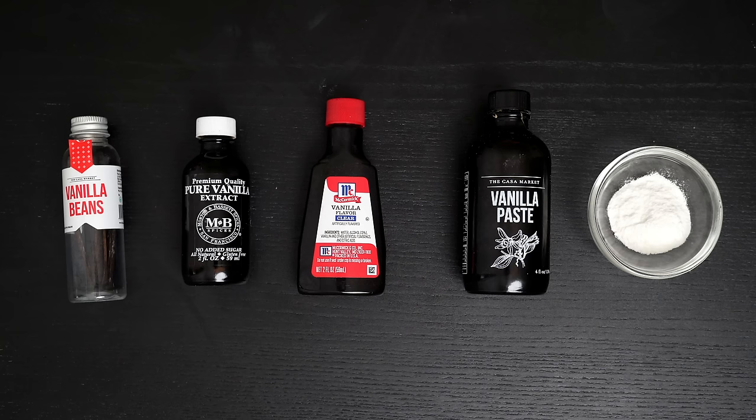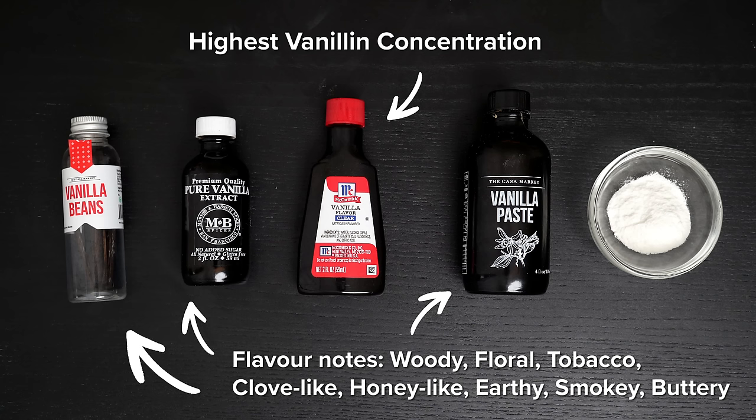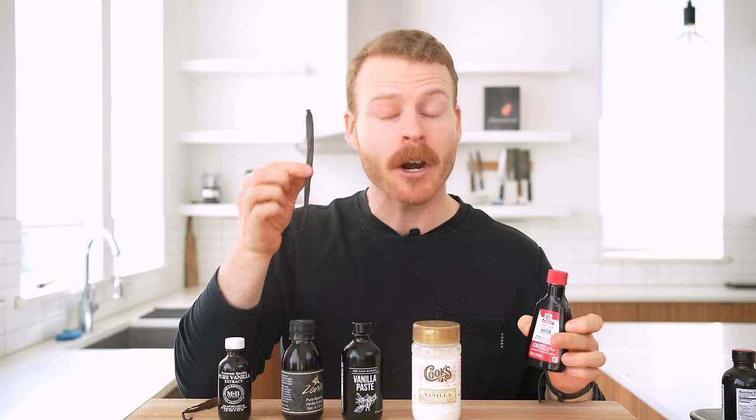And I don't have the exact concentration percentages, but again, the imitation likely has a significantly higher vanillin concentration, but it's missing out on all those other flavor notes that are sometimes described as woody, floral, tobacco, clove-like, honey-like, earthy, smoky, and buttery. And straight up, just a sniff of a vanilla bean is absolutely intoxicating, and there is so much more going on in here than just your imitation vanilla.